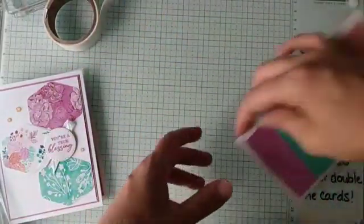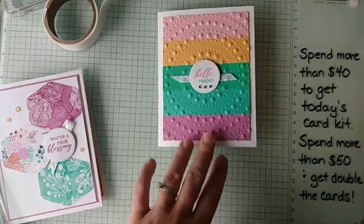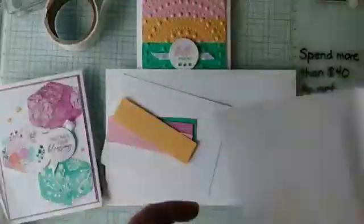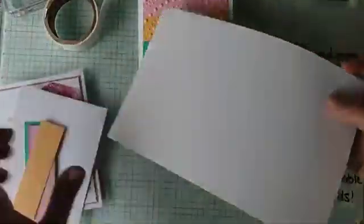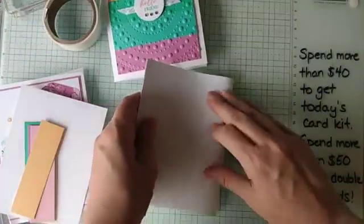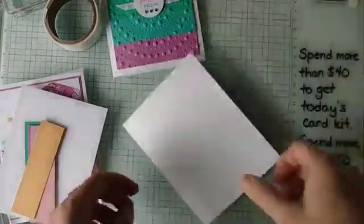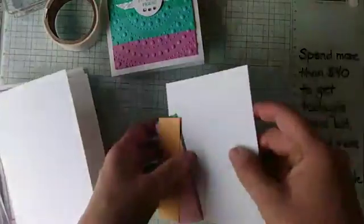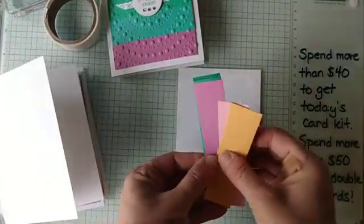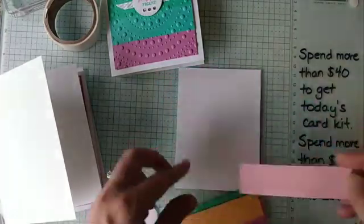Okay, this last one is so fun. Also simple, but packs a big punch. So let's get all of our pieces out here. For this one, I have a thick white card base again, 5.5 by 8.5, and we'll fold that in half. Then I have a piece of white that is 3 3/4 by 5, and I've cut a piece in each of my in colors that measures 1 by 3 3/4.